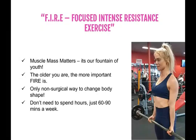Yeah. So each session should take about 30 to 45 minutes if you're chatting. Yeah. Or if you're on your phone. That's right. So in between your rest breaks, you're uploading Insta stories.